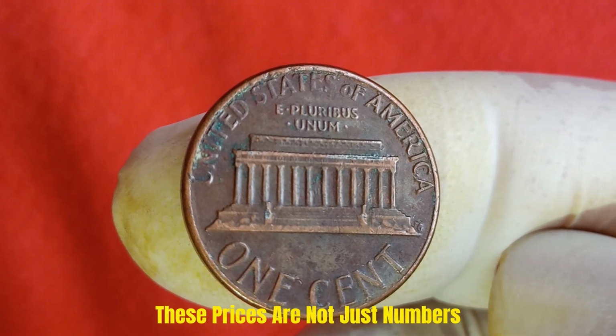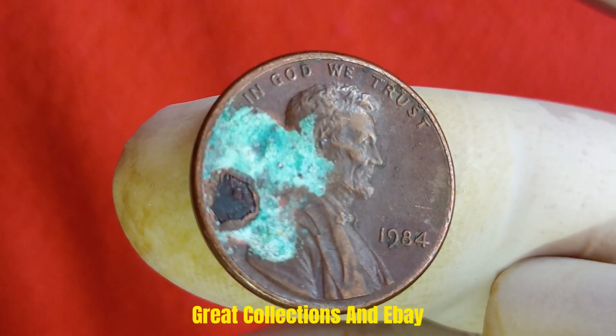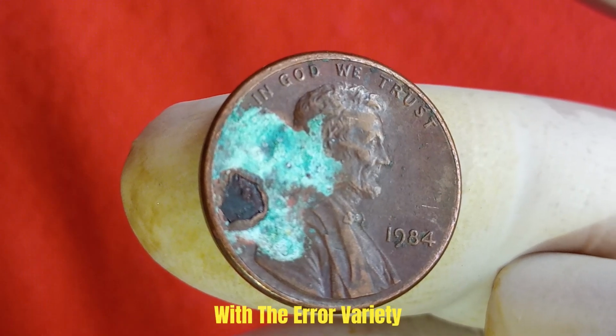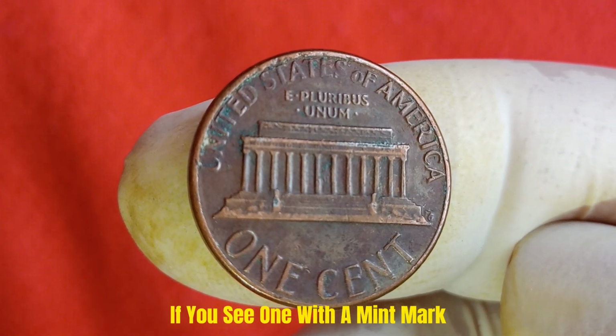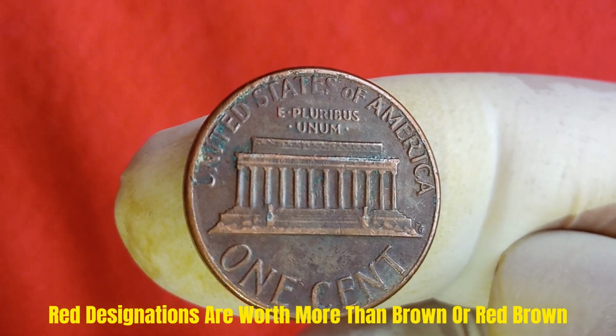These prices are not just numbers, they reflect real bids from real collectors on platforms like Heritage Auctions, Great Collections, and eBay. A second outline or doubling on the earlobe. Doubling in these areas is common with the error variety. Philadelphia 1984 pennies have no mint mark. If you see one with a mint mark, it's likely from Denver. Red designations are worth more than brown or red-brown.